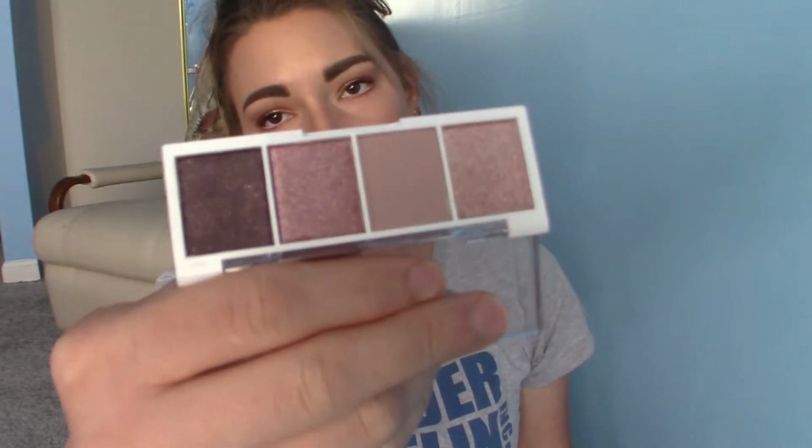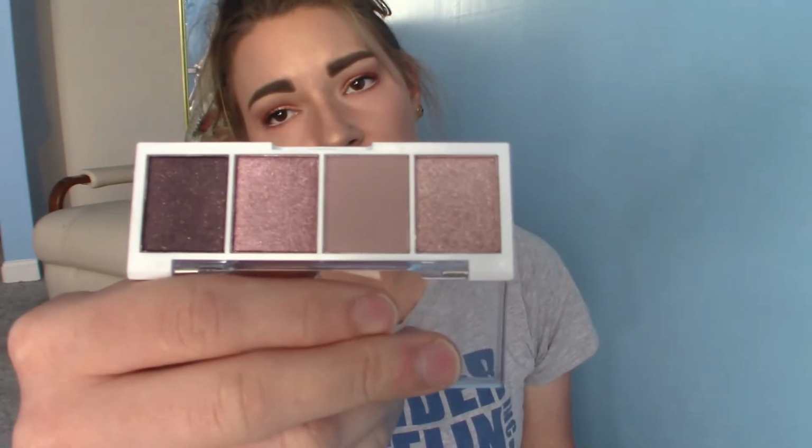But so my friend took the Lorac Pro 4 and ABH Soft Glam. So the 4 palettes that I'm going to take to my mother, I'm going to take this little e.l.f. Bite Size Quad in Rose Water. Again, there's nothing wrong with this.